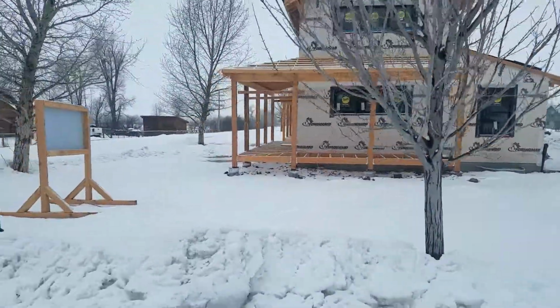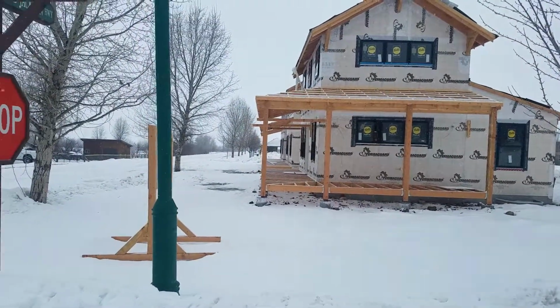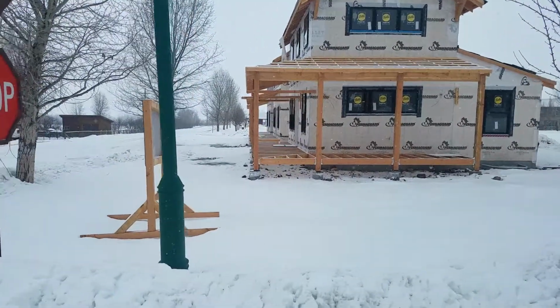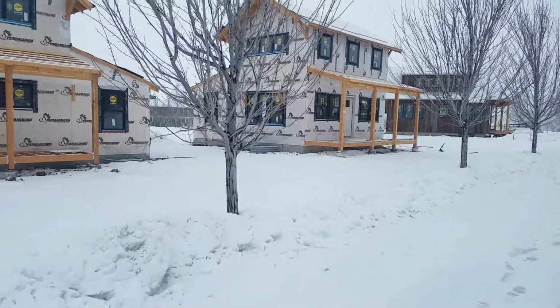The other thing I like to point out, just to kind of show the quality of construction, if you come in and line these up, you can really see how well the framers have done putting together a nice, straight, quality product. So again, this is Tayson Rockefeller.